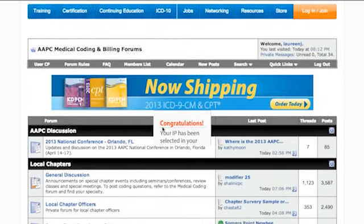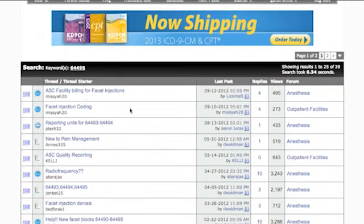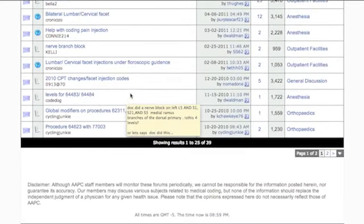But did you know you could actually search? You can use my little site thing, or if you know you just want to look at the forums, you can come here and use search. And we'll use our code again. And now it brings up every single post that has that code in it. So a lot more than what we got when we did it with Google.